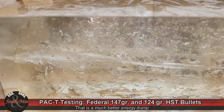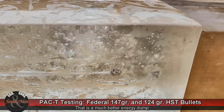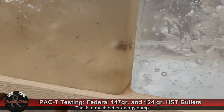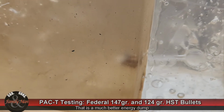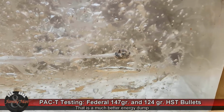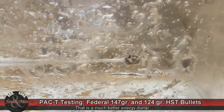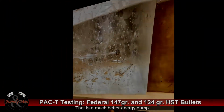Well, you saw it live, as they say. That first round, the 147 grain, actually fully penetrated the 16-inch block, just barely making it into the second block. The 124 is sitting right there, and it did not clog. This canvas that I'm using is not clogging these bullets.